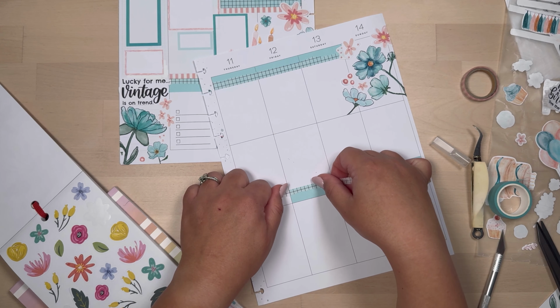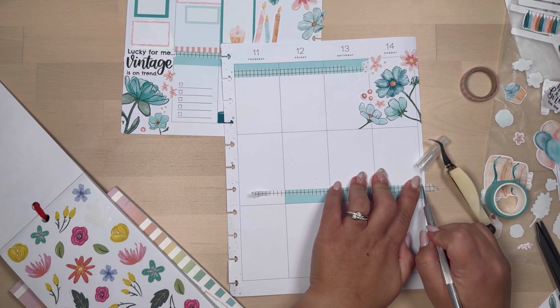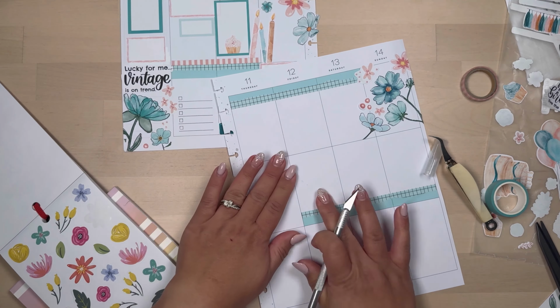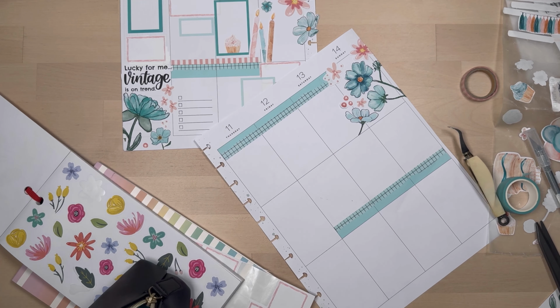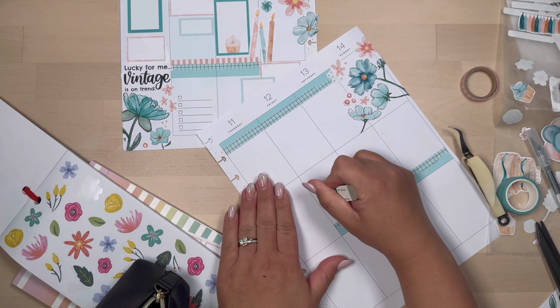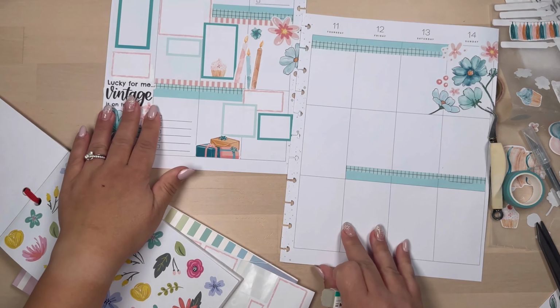Again, just because I don't want it to look symmetrical, but I do want it to have some type of cohesiveness. So I'm going to add my washi, and that grid washi, all I did was cut up a piece and rip it up. I like the rip look. If I'm using grid washi, usually ripping it is my favorite part of using grid washi.